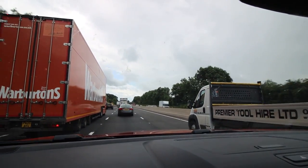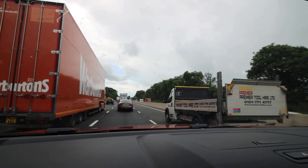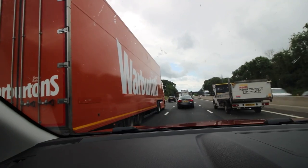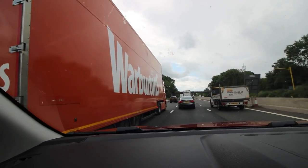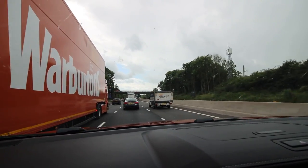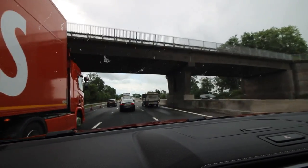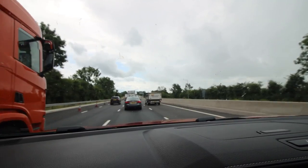Moving swiftly on. What's that bloody 40-footer going to do? I don't know. Waiting. Look, Warburton's. Is that a road? I think a lane may be coming to an end, but I think I'm going to get past. I'm not seeing his indicator come on, so I don't need to hook a right.